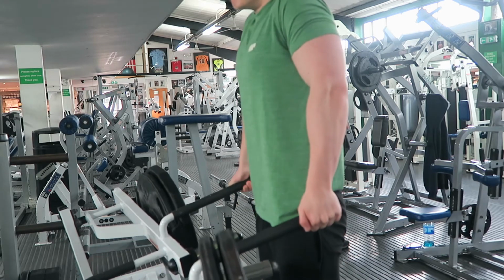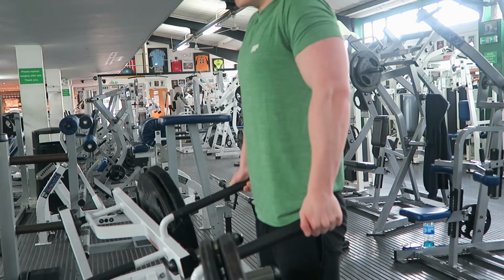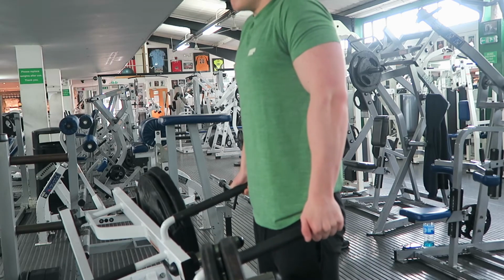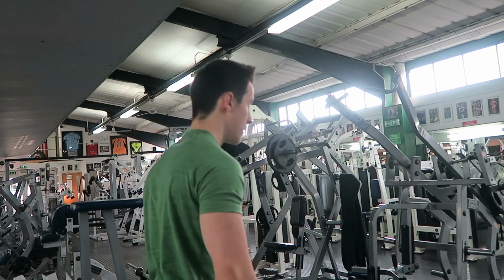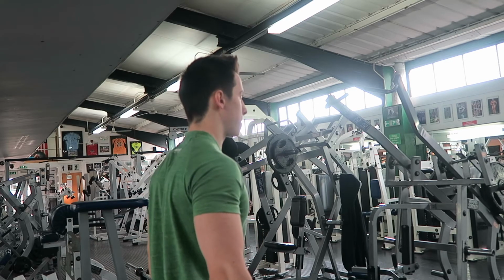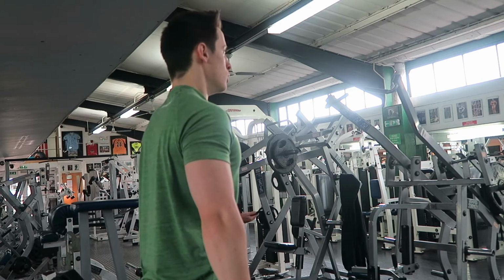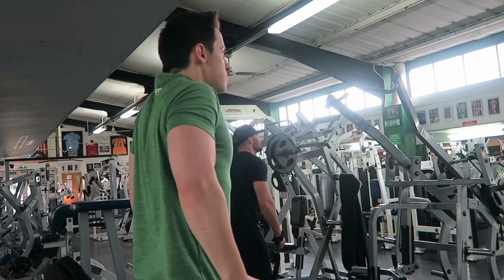You see a lot of people doing shrugs where they'll shrug from front to back, but that's really just going to mess up your shoulders, so try to avoid that. Literally just focus on keeping your back straight, not slouched over or anything like that. Getting a full stretch on your shoulders, letting the weight pull your shoulders downwards, stretching your trapezius, because after all it's the upper trapezius that you're working. The lower won't be too much involved there with regular shrugs, and then just bringing the weight up and squeezing at the top.